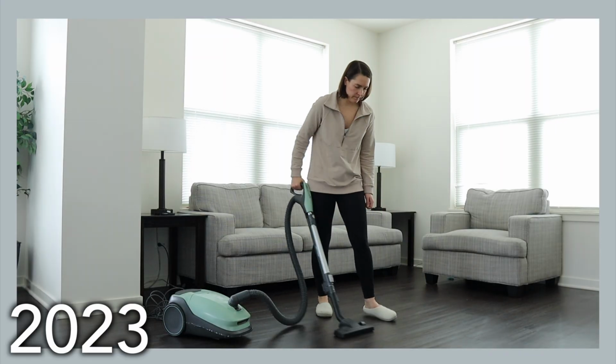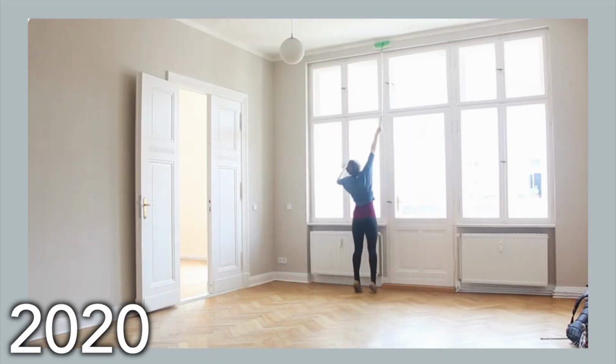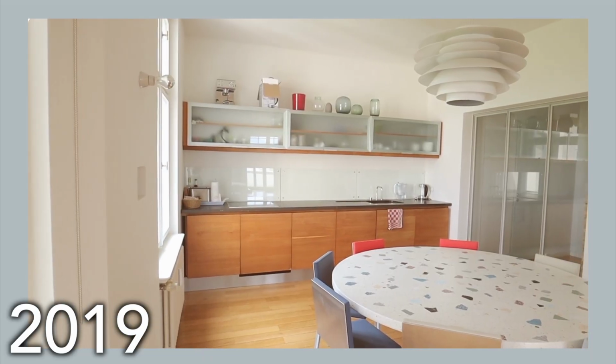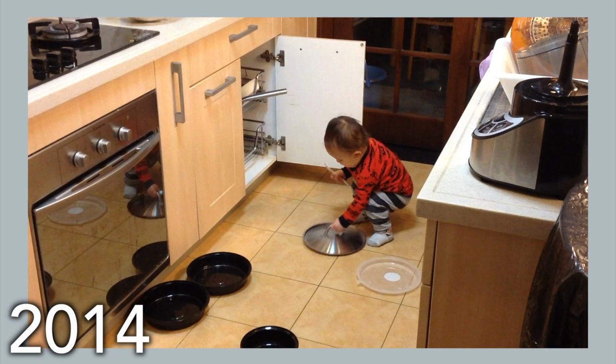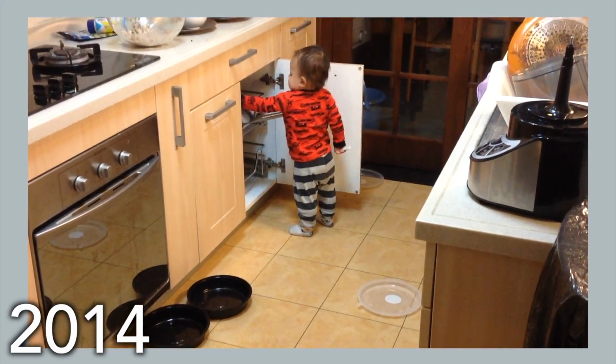Believe it or not, I've lived in 20 different homes throughout my life. So needless to say, I've had a lot of experience with living in and cleaning homes of all shapes and sizes. And I'm here to tell you that there are some home items you should just never own if you hate cleaning.